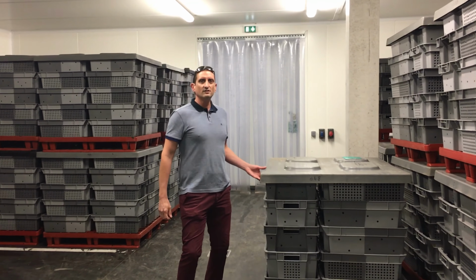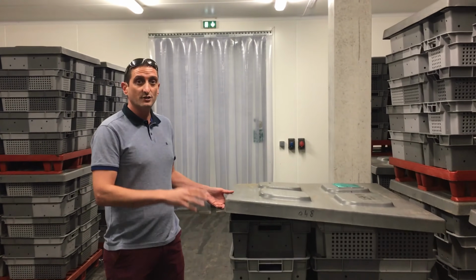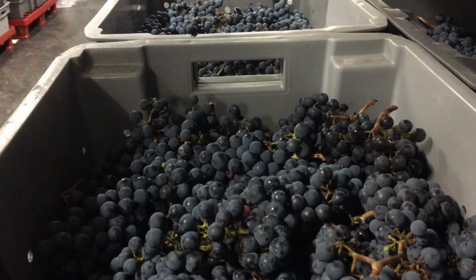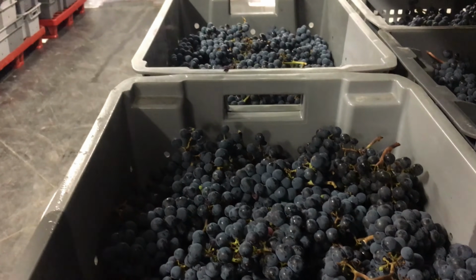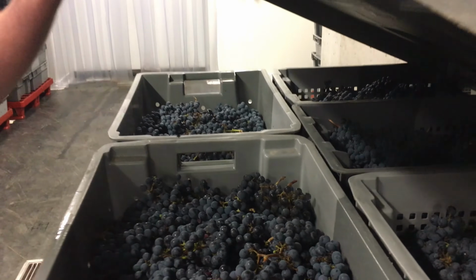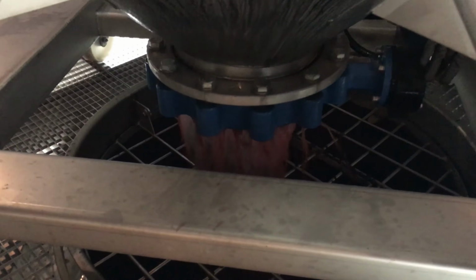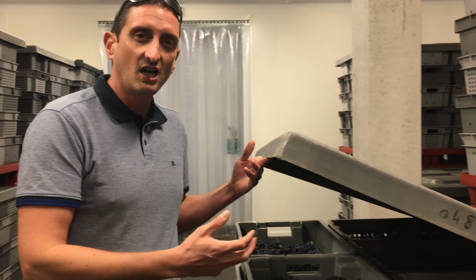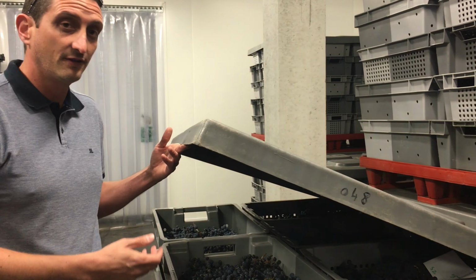So here, once the grapes are harvested, they are refrigerated. This allows for two things. First, to control better when the fermentation starts, because obviously the juice is going to come out cooler. This allows to better extract color and flavor out of the grapes.